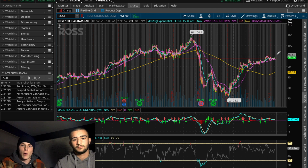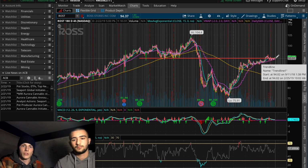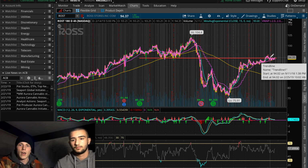It moves pretty slow. This whole rally right here started on December 25th, right around holiday season. December 26th all the way till now, which is almost 3 months later. So you can see that this is a decently slow moving stock. It took almost 3 months for this whole rally to happen, and now it's just reaching resistance here.